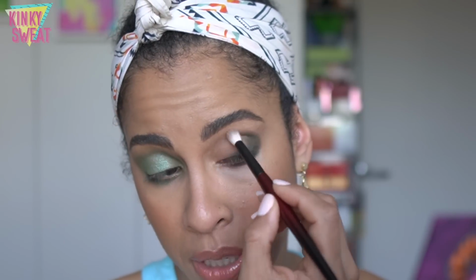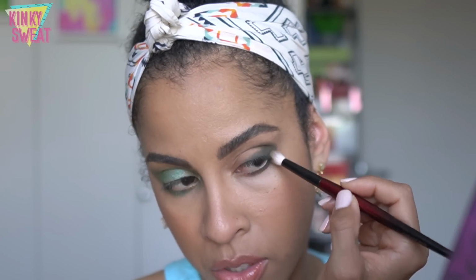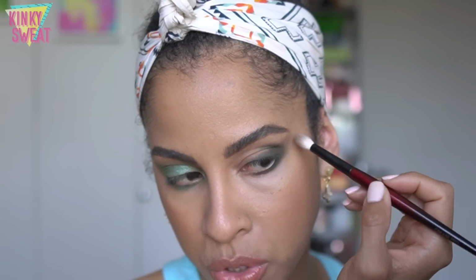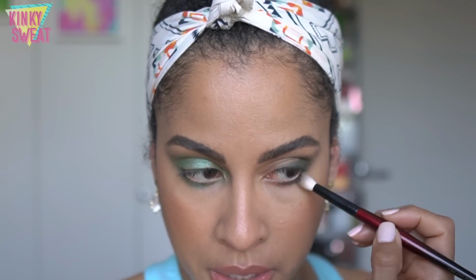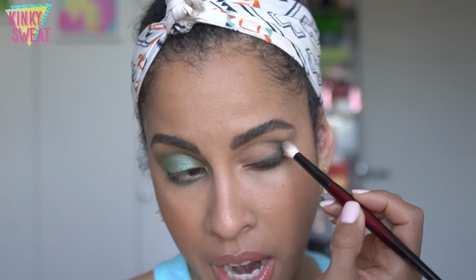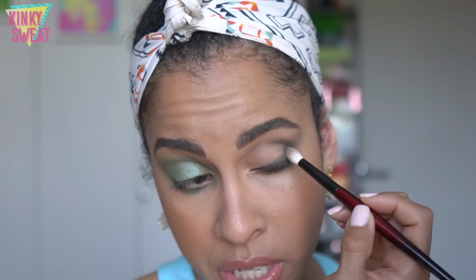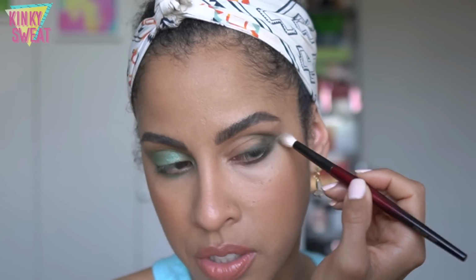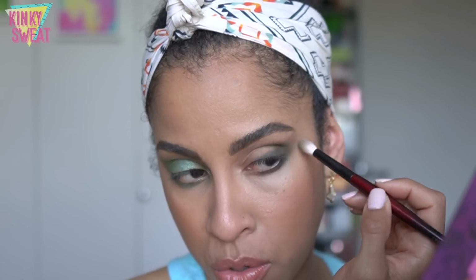Then taking a blender brush without any product to softly diffuse the edges. Depending on how far you want to take the shadow out will determine how far you blend from the edge of your lash line. If you want to keep the color tighter, then definitely circular motions in toward the crease from the lash line point. If you feel more confident in taking it out farther, then use light flicking motions out to create that effect.